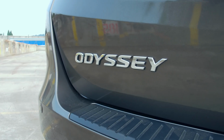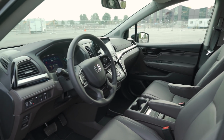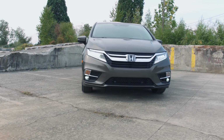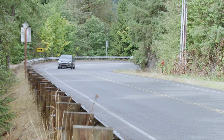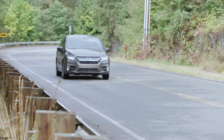So just how much does this new, improved Honda Odyssey offer? And should you ditch your crossover if you have a growing family? That's the $50,000 question. Yes, because this rig costs $47,610 as you see it here.